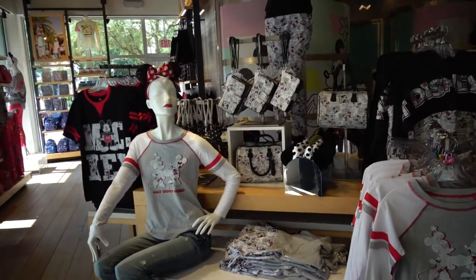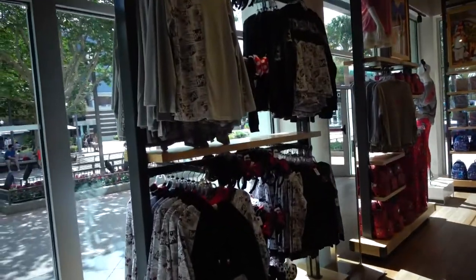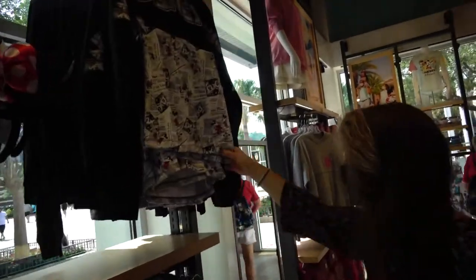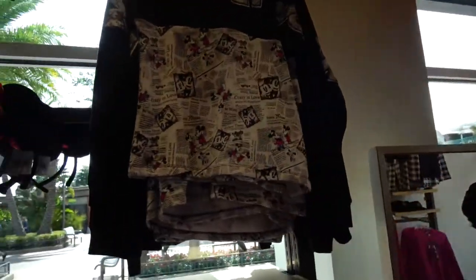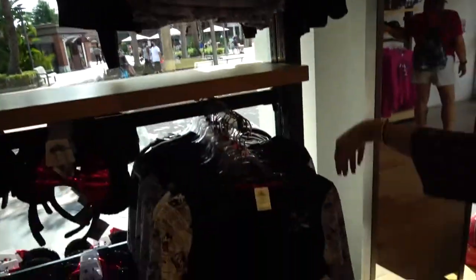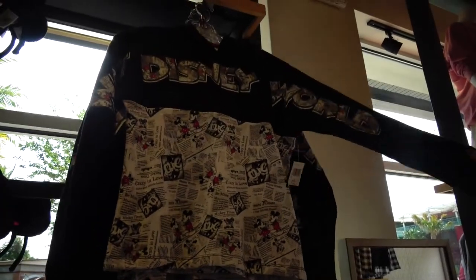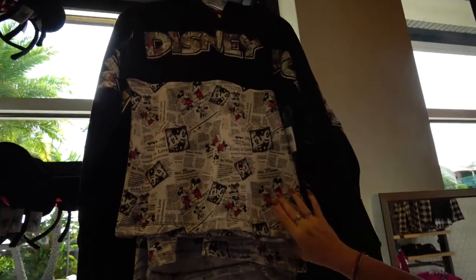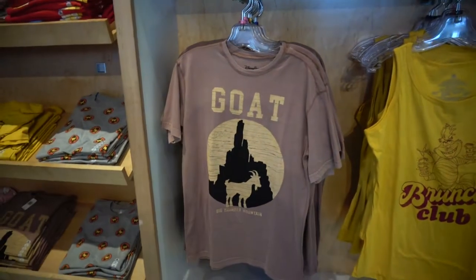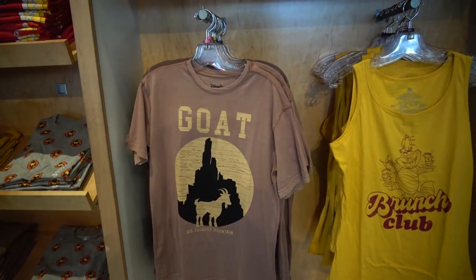This is all new. Jenna really likes this. That's cute. How much is it? This is 50, this one down below. Okay, that's 50. This is 55, but it's like sweatshirt material. It's a little heavy for this. This is pretty cool. It's a Big Thunder Mountain t-shirt. Pretty nice.